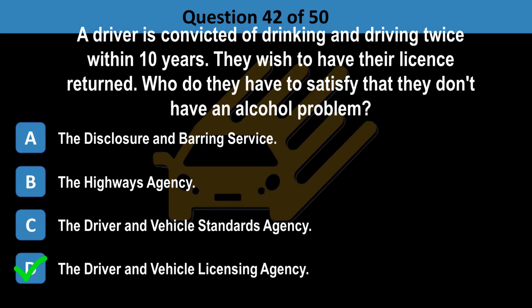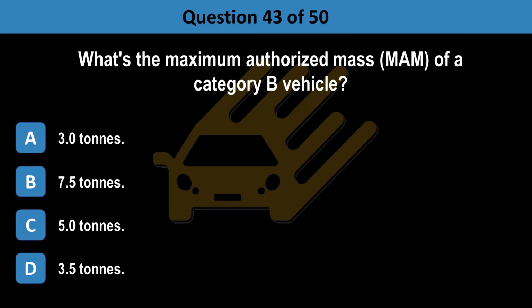The correct answer is D. The Driver and Vehicle Licensing Agency. What's the maximum authorized mass, MAM, of a Category B vehicle? A. 3.0 tons. B. 7.5 tons. C. 5.0 tons. D. 3.5 tons.